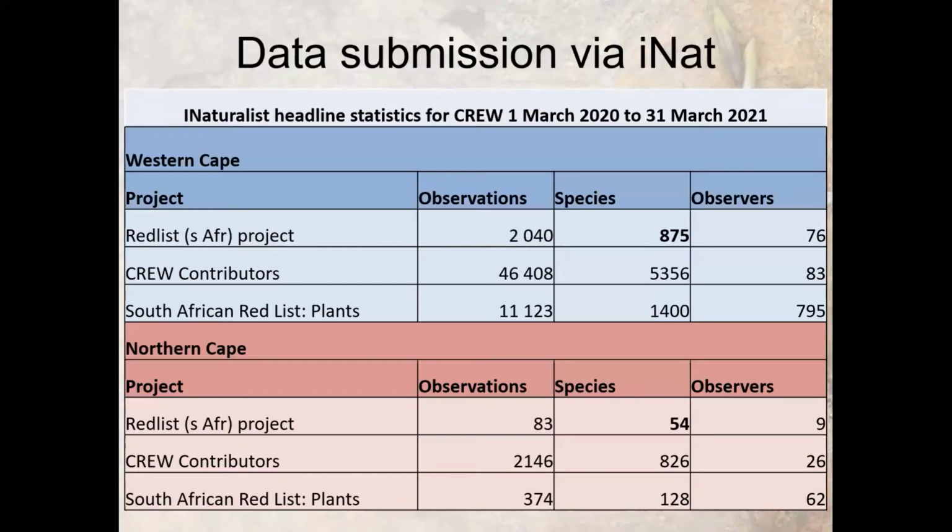Last year was a really good year for testing out our new data submission system on iNaturalist. And so we've decided to simplify the process even more and to streamline the process. So I'm just showing some of the data that came in over the last financial year.